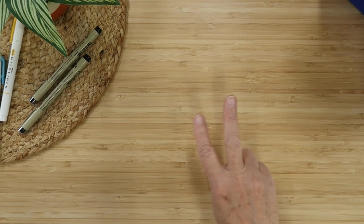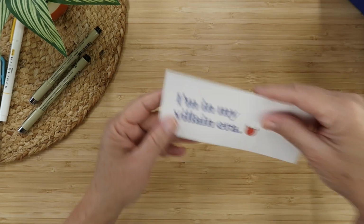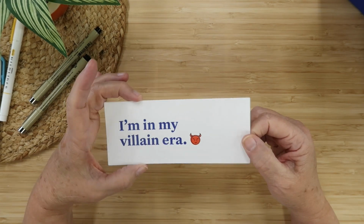Okay, I have 2 other books I want to share with you, and I'm excited about them. Oh, wait, before we go, I always forget to do this. Oh, I'm in my villain era. So this is my Book of the Month bookmark, and I tend to forget to share this.